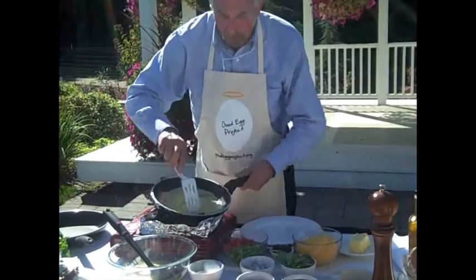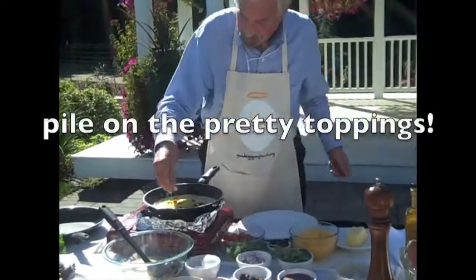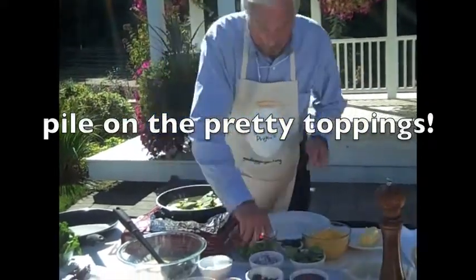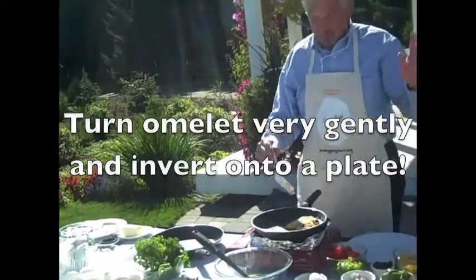As you can see, Howard cooks his eggs, then adds some beautiful toppings, folds it over, and puts it on a plate. I swear, I've been doing this ever since I came back, and it really is the easiest way to make an omelet. Plus, you can add just about anything you want.